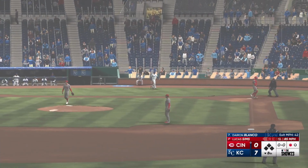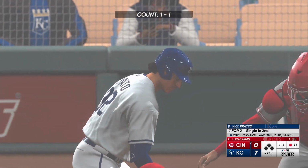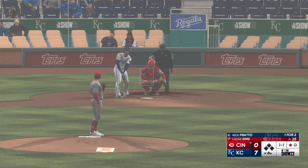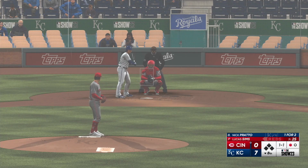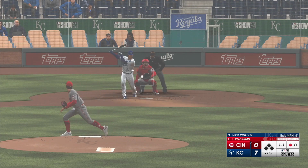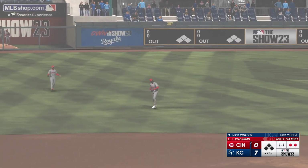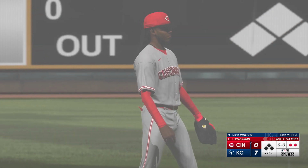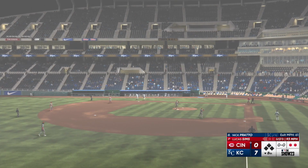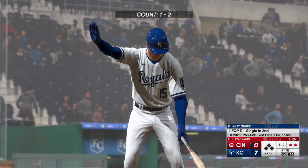Now batting, the first baseman, Nick Pratto, steps in for the Royals. The 1-1. Popped up. De La Cruz under this one. He's got it, and there's two away. Next up for the Royals, second baseman Matt Duffy, one for three.